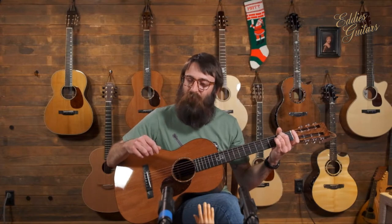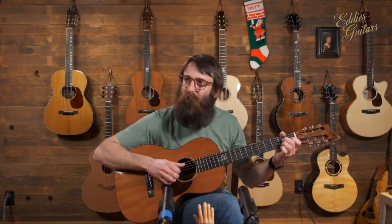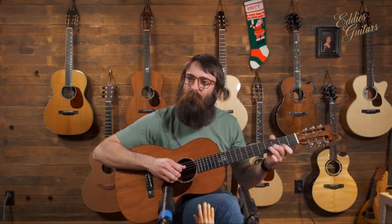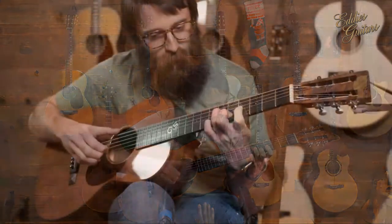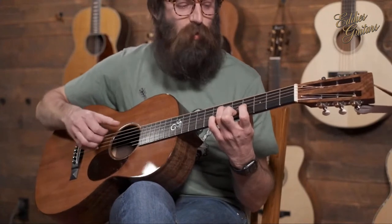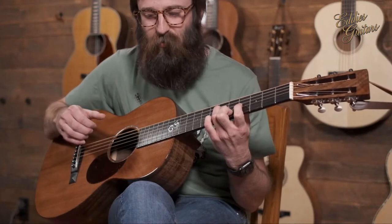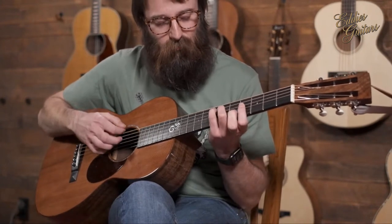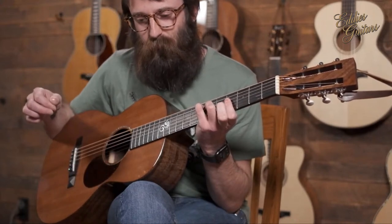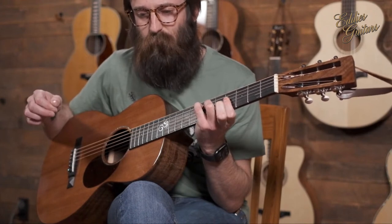Very, very impressive sounding stuff, though. And again, this guitar is so light and so instantaneously responsive. Sound with those kind of punchy mids in there. Great sustain too. Could listen to that all day.